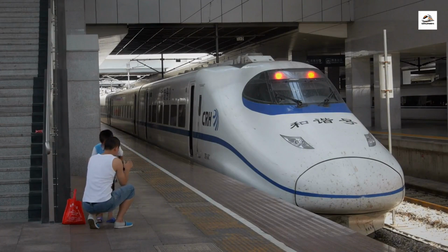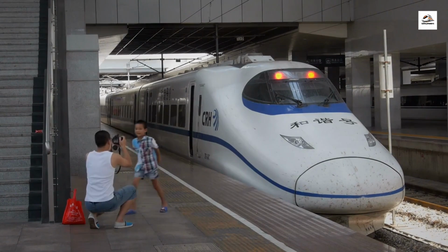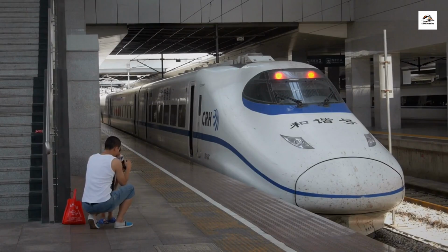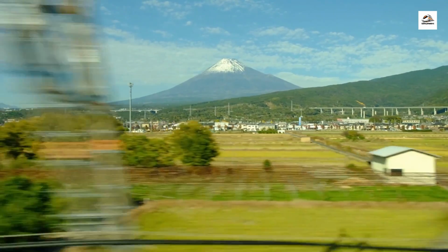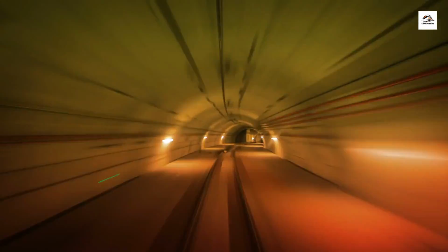But here's something that isn't widely known. This section of the railway was one of the first to experiment with high-speed train models, serving as a testing ground before China rolled out its vast network nationwide. Engineers tested multiple speed variations and train models here, making it a crucial part of China's rail history.